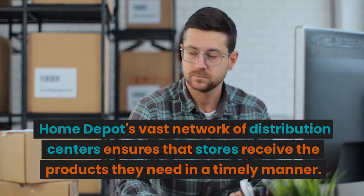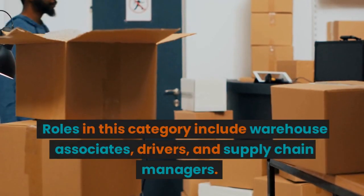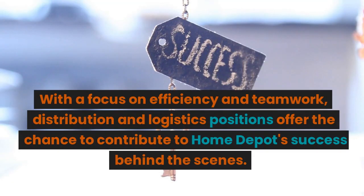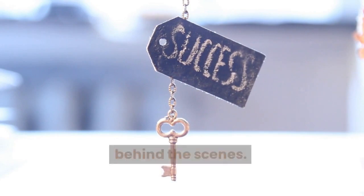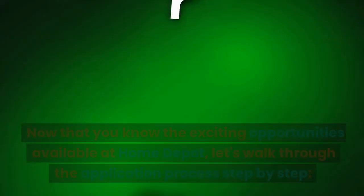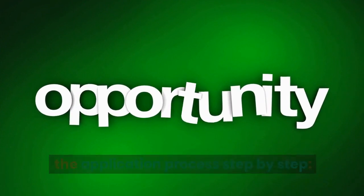Home Depot's vast network of distribution centers ensures that stores receive the products they need in a timely manner. Roles in this category include warehouse associates, drivers, and supply chain managers. With a focus on efficiency and teamwork, distribution and logistics positions offer the chance to contribute to Home Depot's success behind the scenes. Here's the step-by-step guide to the application process. Now that you know the exciting opportunities available at Home Depot, let's walk through the application process step by step.